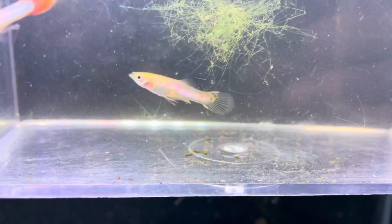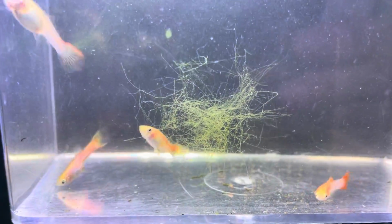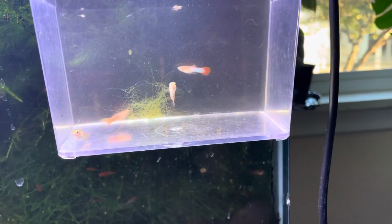But he's got the pink speckling, which is how the other pink male started out, with speckling, and then it turned into this really rich pink color on the body. So they are like neon pink when they're really happy and the light hits them the correct way.